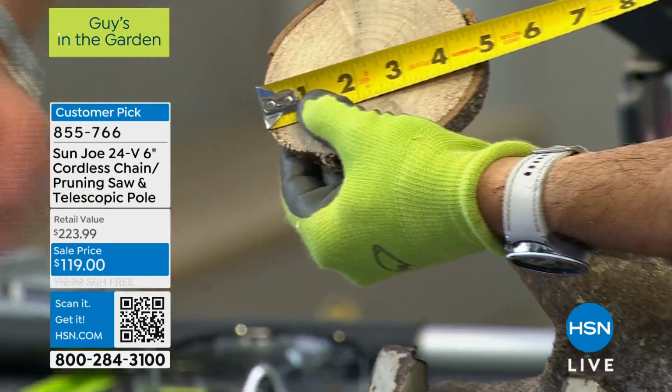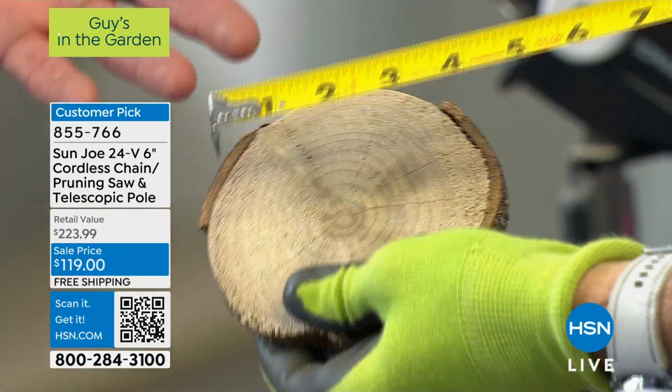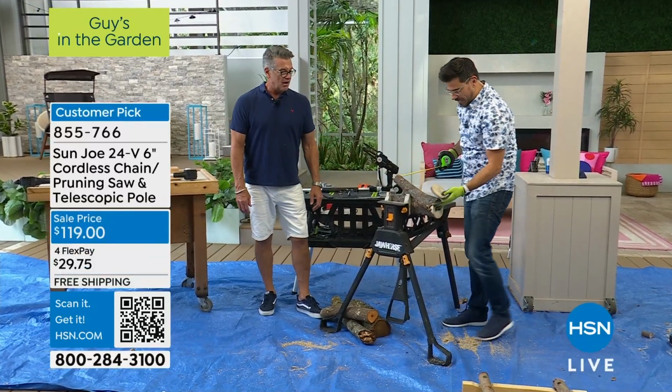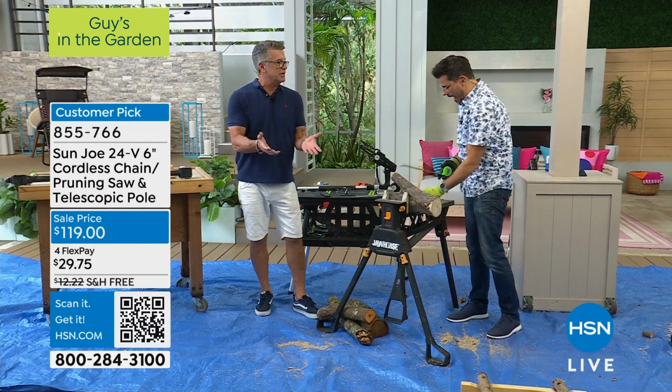5 inches? 5 inches. I mean, guys, that's a big log. Guy, you can do firewood. You can do lumber, honestly. That's a big cut. I'm pretty impressed with that. I wasn't sure. This is a big log, but it's 2 chainsaws, literally.